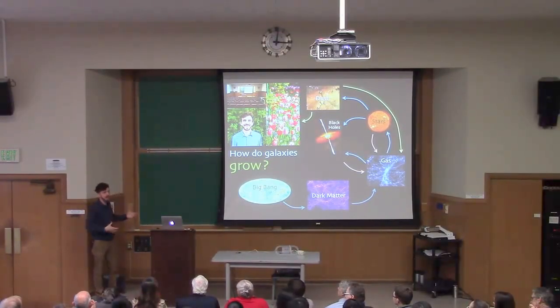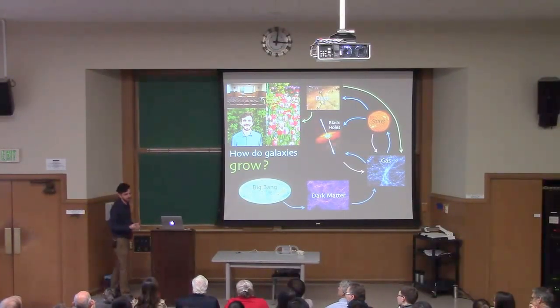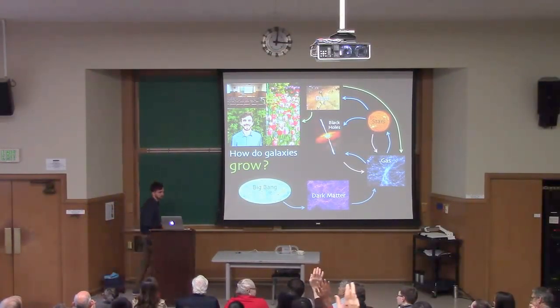Prior to that, matter was the dominant component of our universe. And because most of these galaxies formed when matter was dominant, dark energy doesn't play a strong role in their evolution.